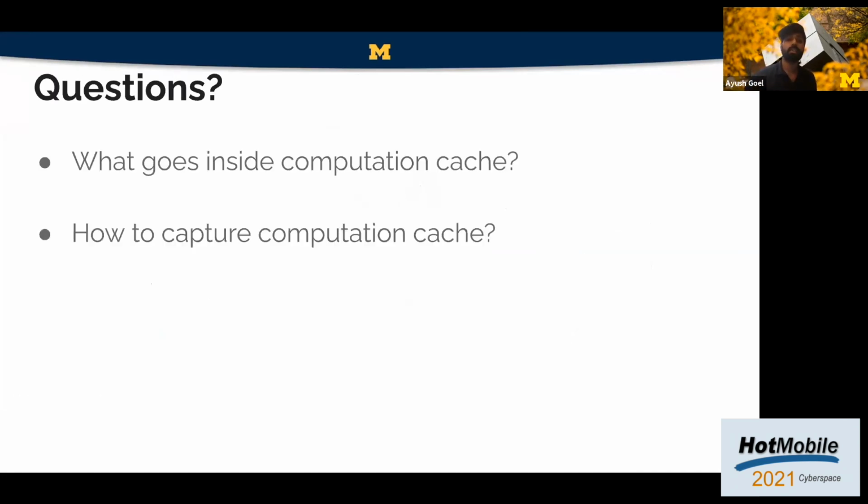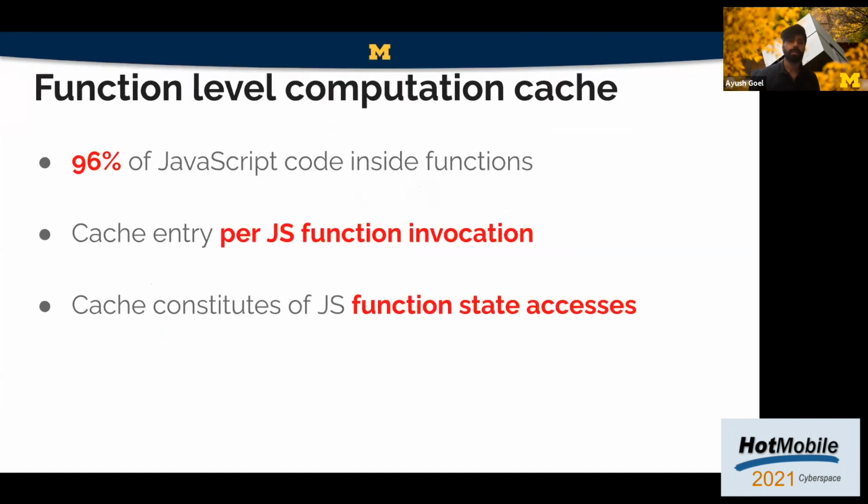Now, two natural questions are what really goes inside this computation cache and how do we capture this computation cache? Let's look at the first question. There are very different granularities at which these computation cache can be created. You can have a single cache entry for the entire web page. You can have cache entries for each JavaScript file. What we realized was that the function level granularity is the most optimal granularity here for multiple reasons.